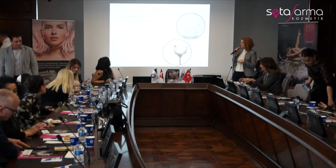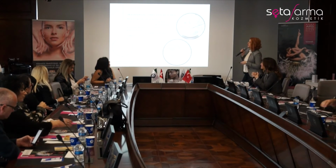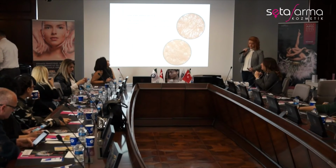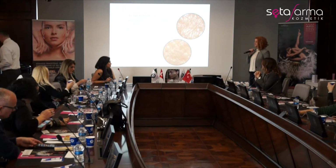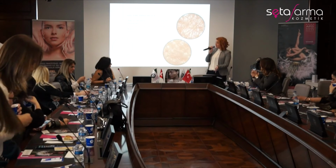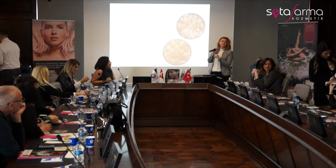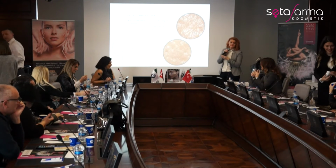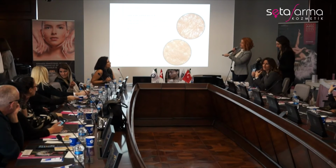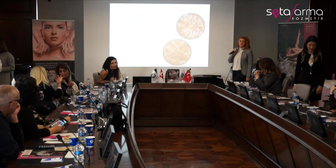Okay, what we have seen through the clinical, instrumental and self-evaluation, we have a very good picture here that shows exactly the results we have obtained. The test was done before and after a non-ablative laser. And I think the pictures speak for themselves.